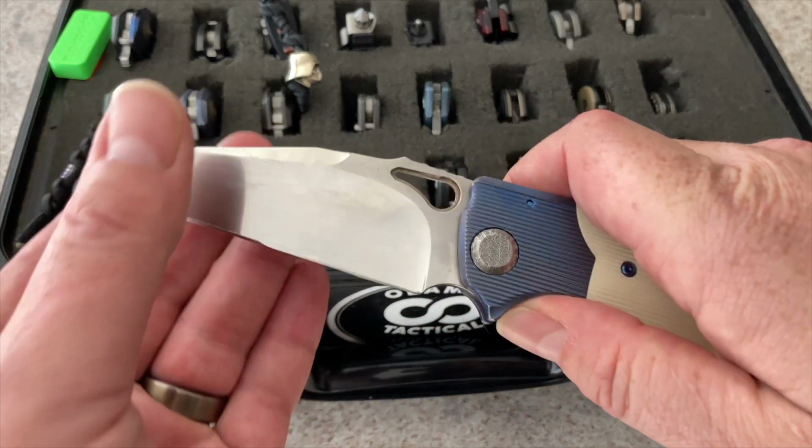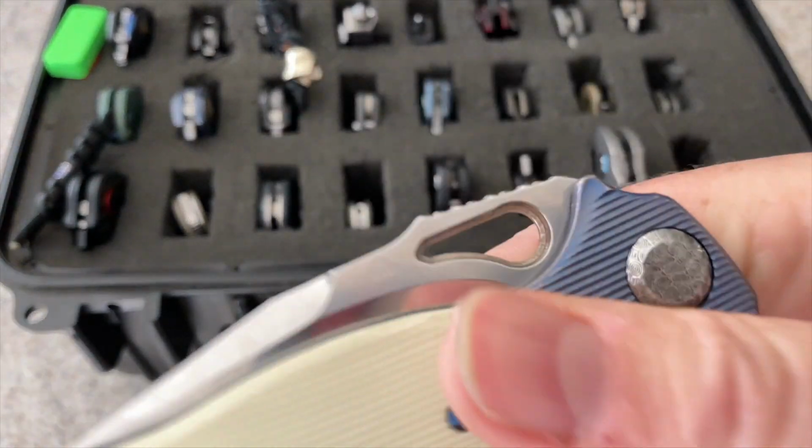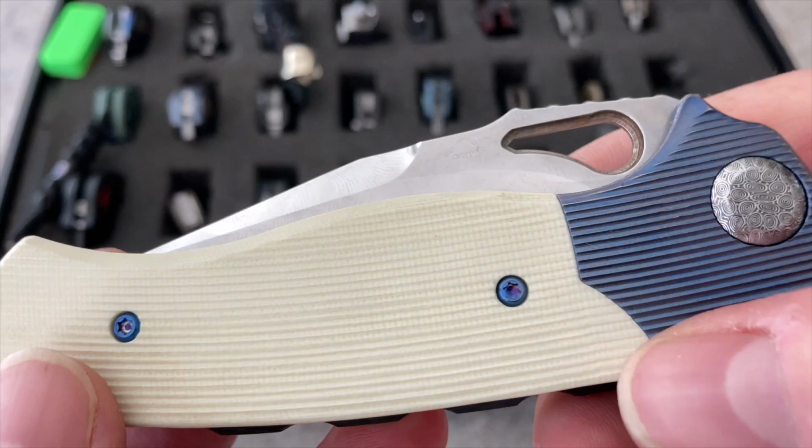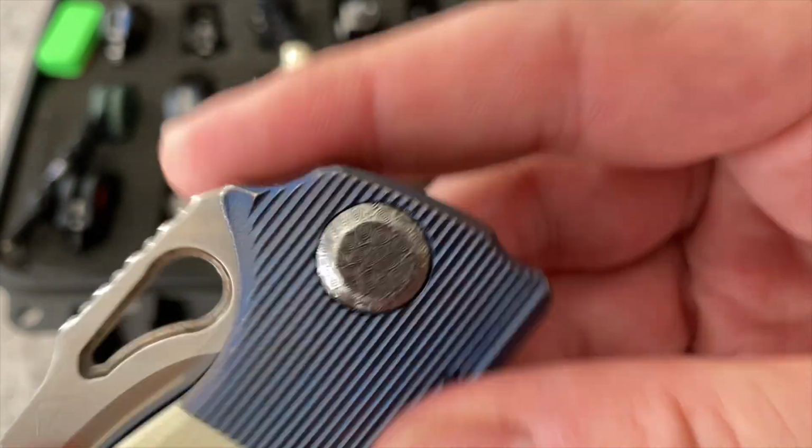I've had a couple of these come in. I did a couple of videos about these. But this belongs to Elijah Isham, and this is a Diskin Designs. This is a really, really, really nice knife. And Matt Diskin is a great guy, but look at the detail that goes into some of these things.